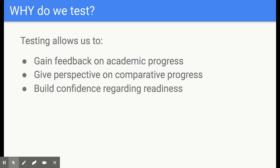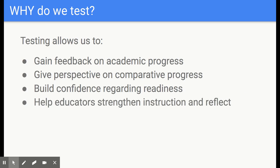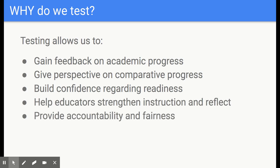Testing also helps us build student and teacher confidence in their readiness for the next academic level. Teachers use test results to adjust their instruction. Testing students provides accountability and fairness. Everyone is held to the same standard. And finally, testing helps us uncover success stories.